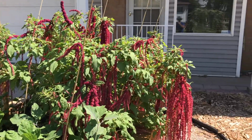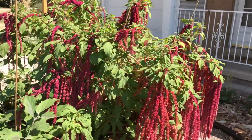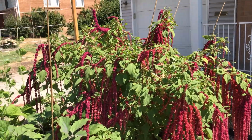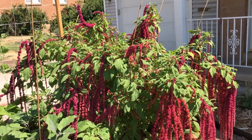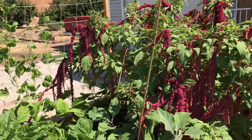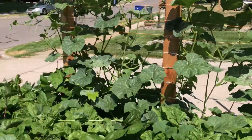Over here we'll show you the amaranth, which has just gone nuts, taking over that whole space. My wife was out here earlier and it looks like the seed's ready to harvest. It's the first time we're doing amaranth. It's a bit of an experiment. Mostly planted it for the ornamental aspect. Really looks neat, but we might try to get some grain out of it. So we'll see how that goes.